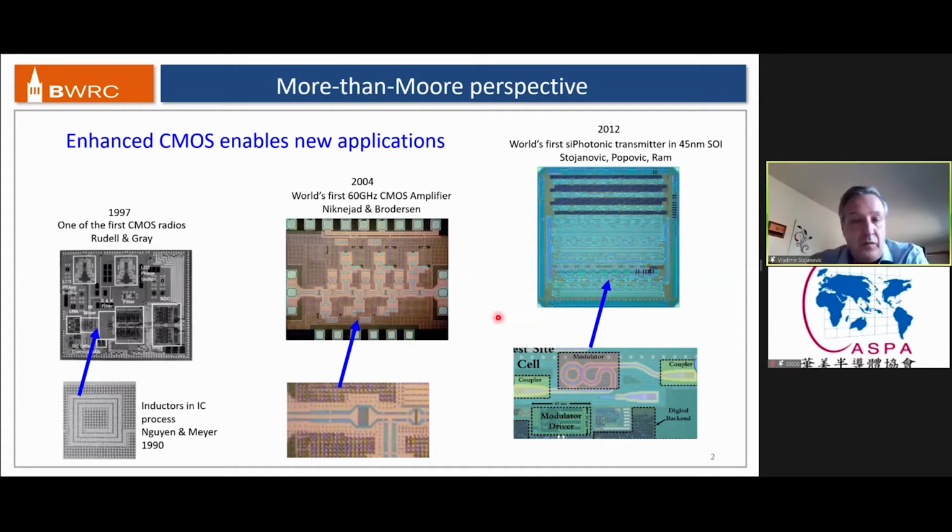Similarly, following the same philosophy, my team, including Professor Popovic and Ram, have looked at how we can add photonic component functionality to an existing high volume manufacturing CMOS process. Because, led by the previous examples, we knew that if we are able to do that in a CMOS process, we will be able to unlock significant new applications that we can utilize with this technology.